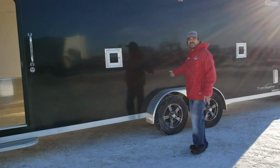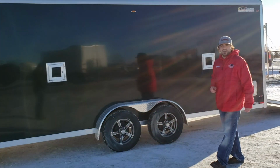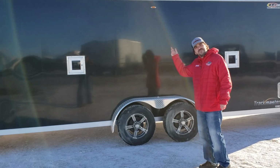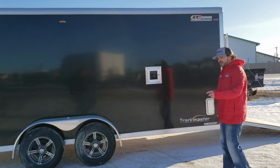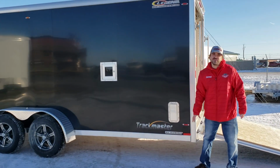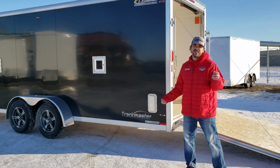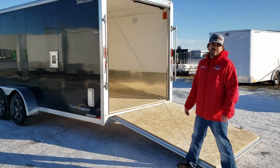Dual fuel doors so you can fuel your toys when they're in the trailer. No worry about jerry cans. Stick the hose in, fill them up, and head out the gate. Custom side vents, both front and rear, are adjustable so you can limit the airflow that comes in and out of the trailer to keep it nice and fresh and no stale air inside.